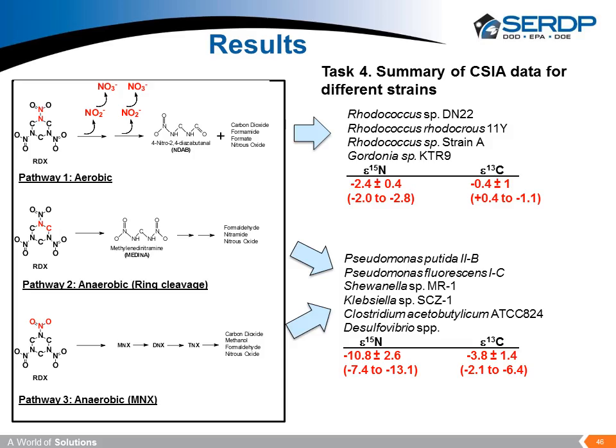If we kind of lump all this together then, if we look at our aerobic degradation, we can expect to see nitrogen isotope fractionation of about -2.5 per mil with a range of about -2 to -2.8 under aerobic conditions. Under anaerobic conditions with all these different strains, our average was about almost -11 per mil in terms of nitrogen fractionation, -4 per mil per carbon. There was a little more of a range there, which again suggests that you may have different ways that these molecules are attacked, different enzymes involved, but again, very good stable isotope fractionation. So one would expect that in the field, if degradation is occurring, you very well may be able to see it using compound-specific isotope analysis.